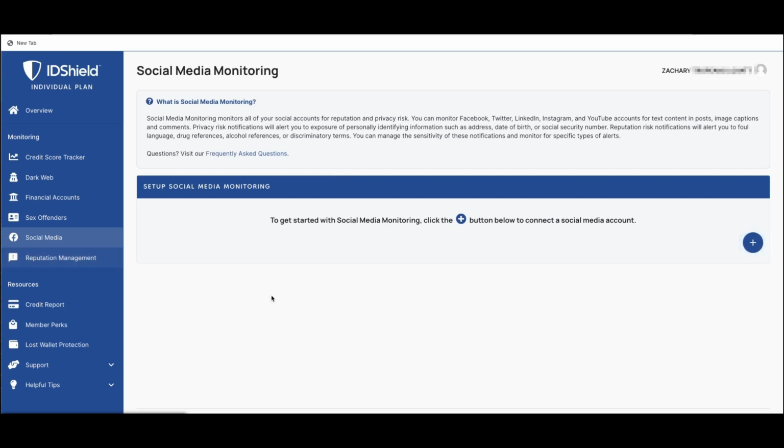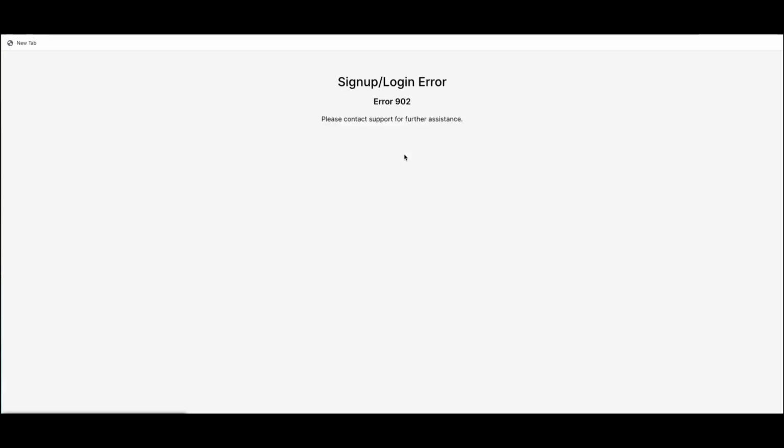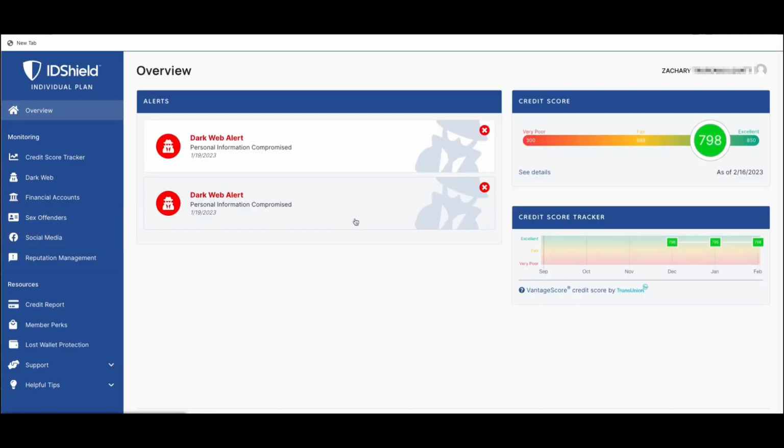Not bad. They also have a reputation management system, but that is, once again, one of these portals. And every time I come to it, it gives me a 902 error. Not quite sure what that means, but I haven't been so interested in learning more about the reputation management that I've really gone in and tracked down what the issue is there. If you're interested in it, allegedly they have it. Doesn't work for me. So that's more or less how ID Shield stacks up in terms of monitoring. Not bad. I think not a very nice interface, and there's definitely better options out there. But let's continue on to support.